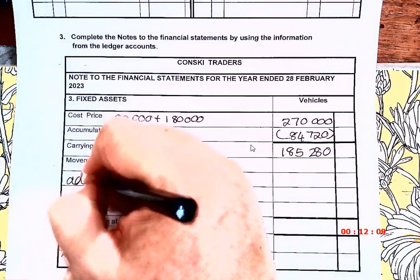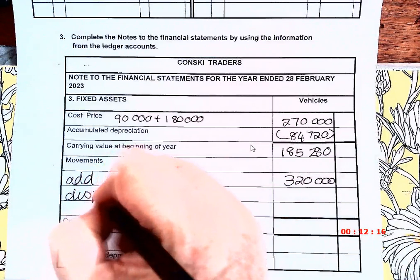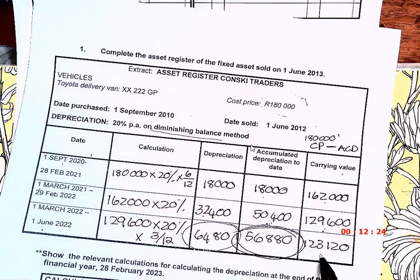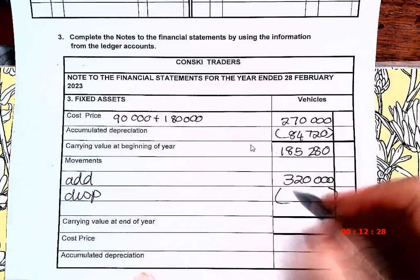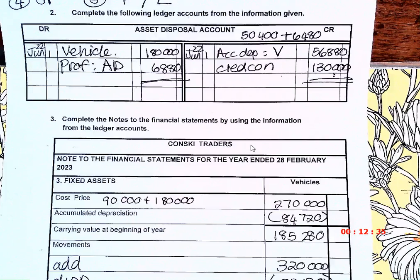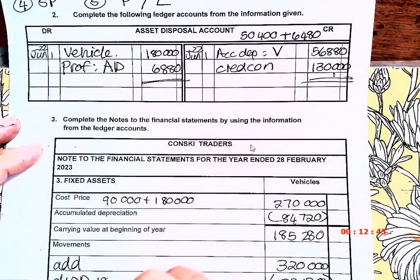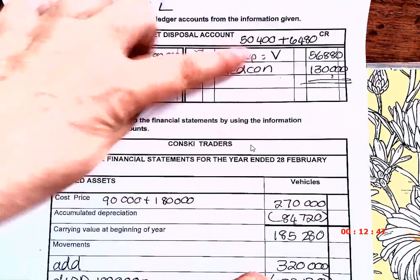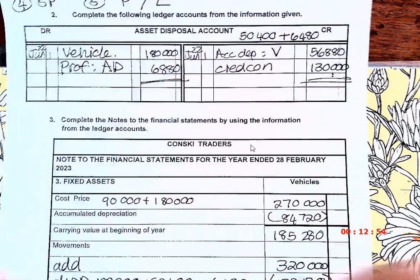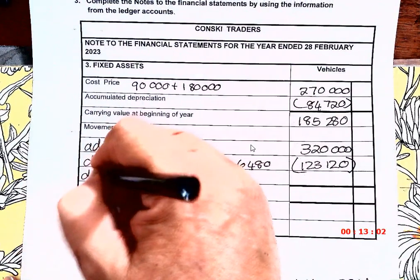Movements. I have an addition, which is the new one. I have a disposal, and the disposal is a carrying value. And now what's nice about this is I've already calculated the carrying value. So it's that 120. But let me show you in any case, if I didn't ask you the, what do you call it, the asset register, you could have done it like this. You take the 180, you subtract the opening balance of the accumulated, and you subtract the pro rata. Okay, and it's always good to write that down as a calculation because you might earn marks there.